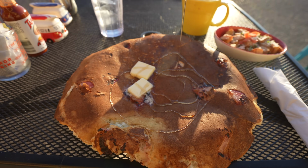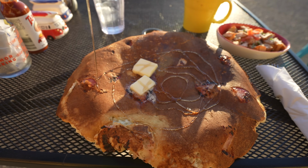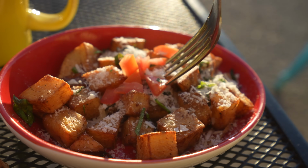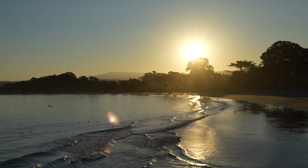It was featured on Diners, Drive-Ins and Dives, and I always stop by for breakfast if I'm in the area. I think they have lunch here too, but I've never been, so let me know in the comments if you have. Plus, it has great views out over the water.